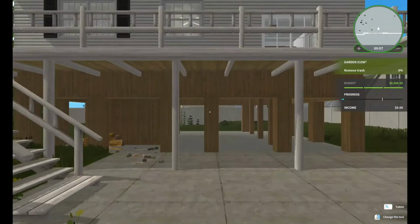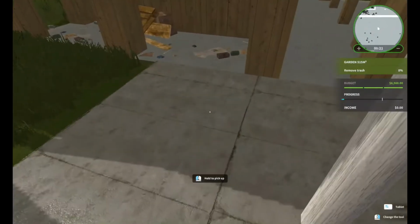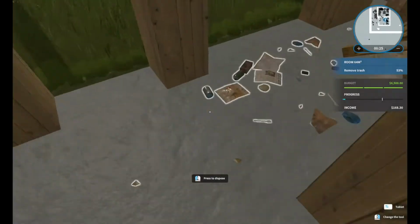Budget is relatively small, so when you work on jobs in Sunset Bay, there's a specific budget defined for each one. It's the amount of money that the family is willing to spend on their dream house. Remember to stay within that budget while renovating. First, it's time to get rid of garbage.